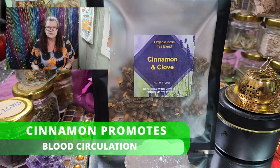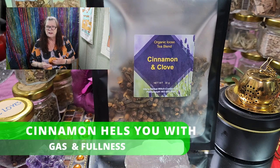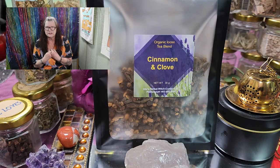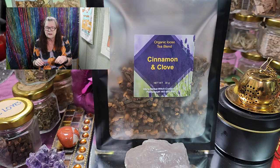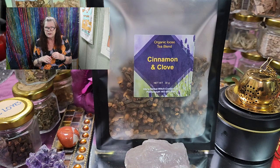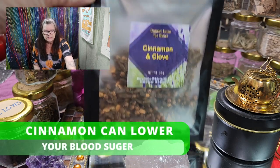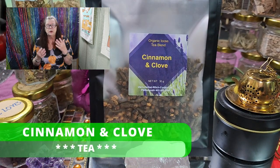So the second part is cinnamon. Cinnamon promotes your blood circulation. It's antispasmodic, anti-inflammatory. It helps you with gas and the feeling of fullness. You know, if you're eating, because it's so delicious, and you eat and you eat and you eat, and sometimes, oh God, I'm full now. So cinnamon can help you. In combination in this tea, it can help with cramps of the digestive tract. So if you have to go to the potty and it cramps, that's not nice. With this tea, the cramps of the digestive tract are less or gone. And same as the cloves, it can lower your blood sugar. So this little tea, cinnamon and clove, has so many benefits for you and your body.